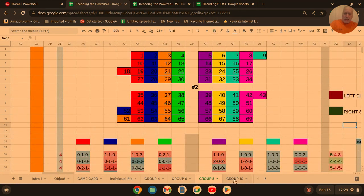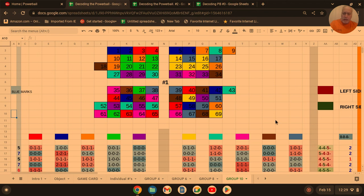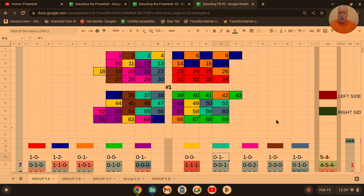And then I have this group 10, where I just have 3 cards to choose from. So I look at this as divide and conquer. I want to divide the Powerball numbers into so many options for myself that hopefully I'll give myself a good chance at reducing the numbers correctly and giving myself a good chance at winning a really good prize. Okay, so now I'm actually going to make a prediction here.